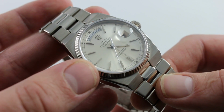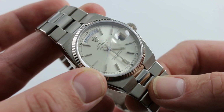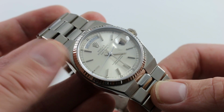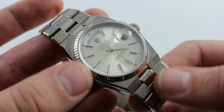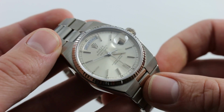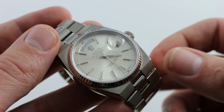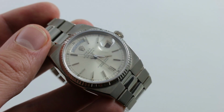If you're looking for the one in your office, if you're looking to have the only Oysterquartz day-date in white gold in your Rolex collector circles, if you want something that's just handsome and redolent of an era of innovation and watchmaking style, you want the Rolex Oysterquartz day-date, reference 19019, available on our website, govbergwatches.com.